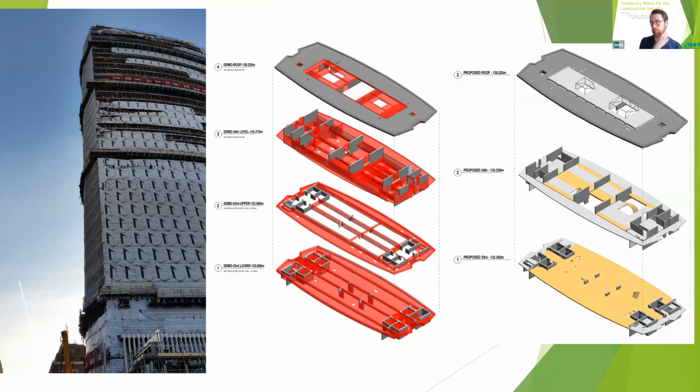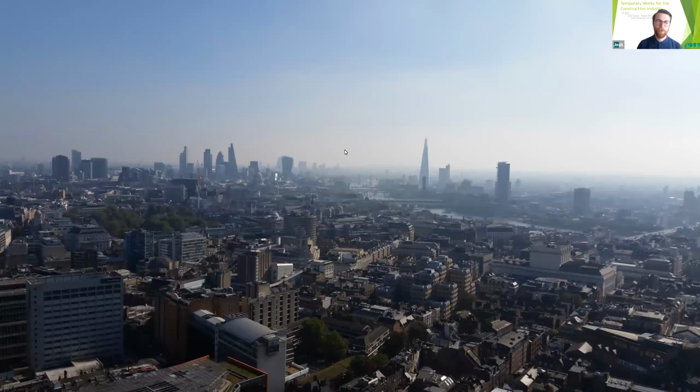We're removing pretty much all the structure other than the cores and some shear walls, and the facade was going to be kept because that was listed. So from the outside you couldn't see what was going on there. On the right hand side you can see that the permanent works proposal was to create some thinner floors and not so many floors, so that we could have some new fancy penthouse suites with a view like that. A view over London from one of the few double-storey penthouse suites right at the top of the tower. That's what all that effort was for.